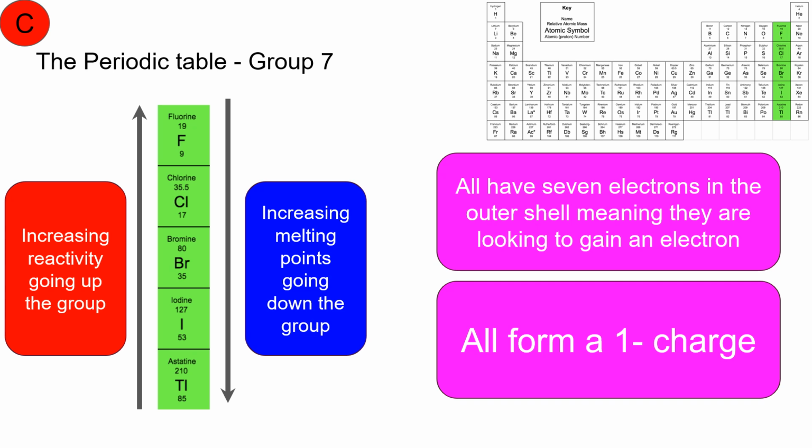Group 7 elements, known as the halogens, have 7 electrons in their outer shell. These elements need to gain an electron to achieve a full outer shell. When they form ions, they gain a -1 charge. The key point with reactivity is that as you go up the group, the reactivity increases.